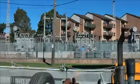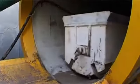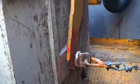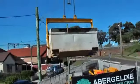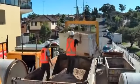The tunnel provides connection between the existing Carlton substation and the new Cogra substation. All tailings were removed from the site during the tunnelling process. The actual impact of the construction to local residents was minimised by the small but efficient size of the construction site.